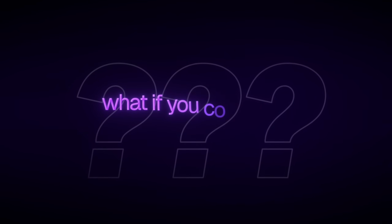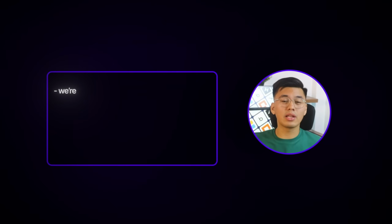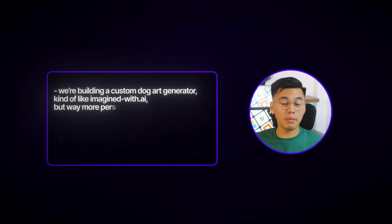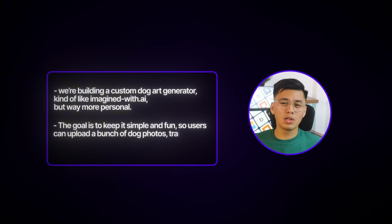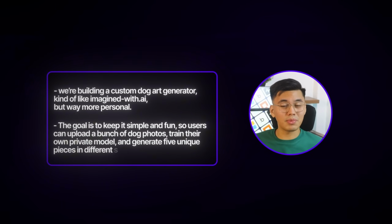Alright, so this whole thing starts with an idea. What if you could turn photos of your own dog into actual art, using AI that's trained just on your pet? That's exactly what we're building, a custom dog art generator, kind of like Imagined with AI, but way more personal. The goal is to keep it simple and fun so users can upload a bunch of dog photos, train their own private model, and generate 5 unique pieces in different styles.